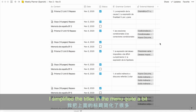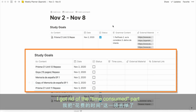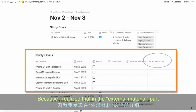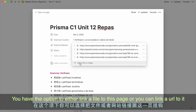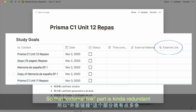I simplified the titles in the menu quite a bit. I got rid of the time consumed part because I couldn't really time myself all the time. And then I got rid of the external link part because I realized that in the external material part, you have the option to either link a file to this page or you can link a URL to this page. So that external link part is kind of redundant.